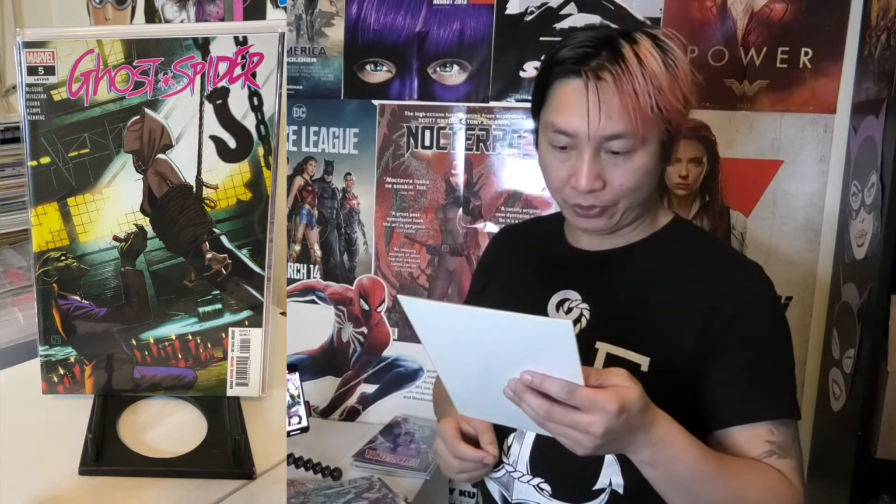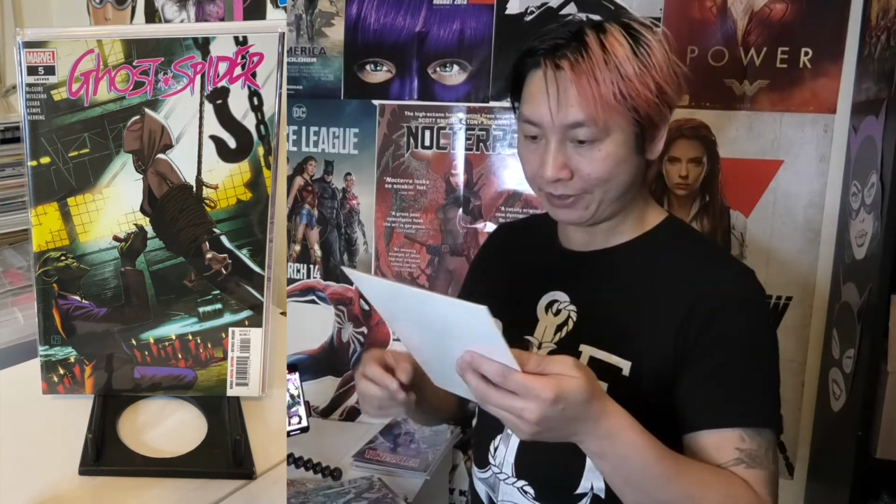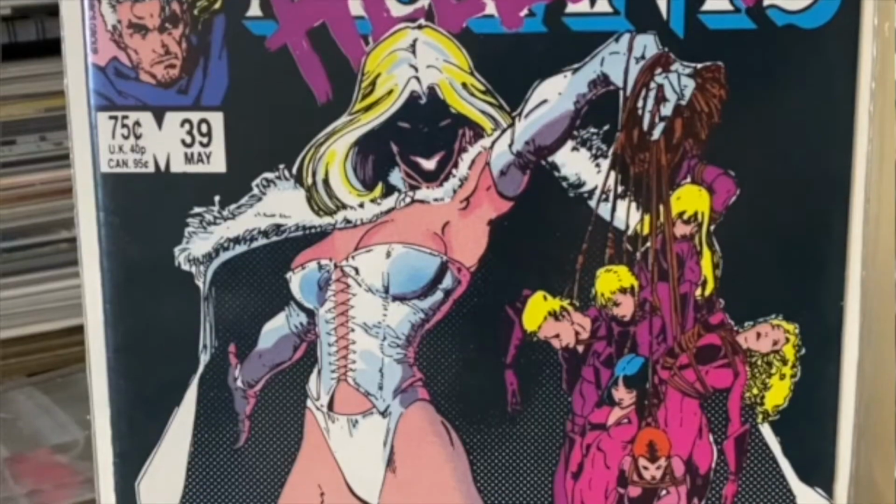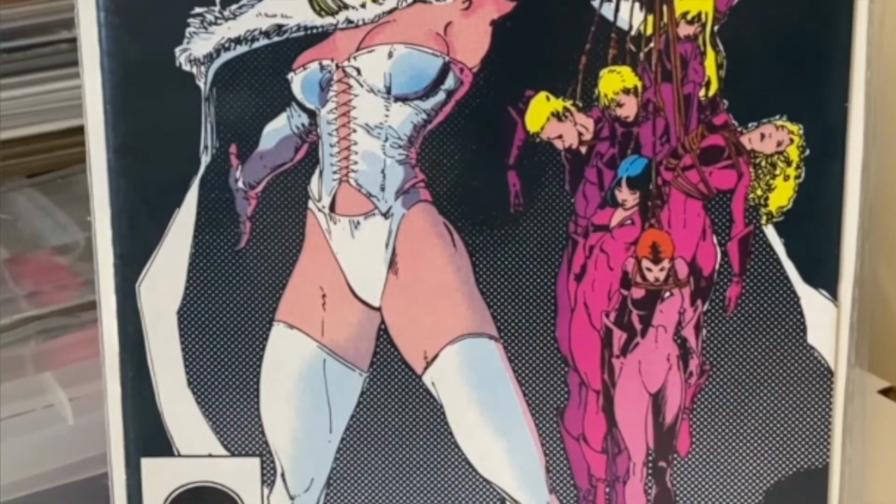Next is the New Mutants, issue 39. This counts, I think, as a Bondage cover. A whole bunch of characters tied up there. I don't know about you, but I count that as a Bondage cover.